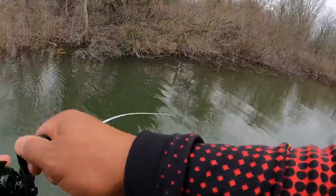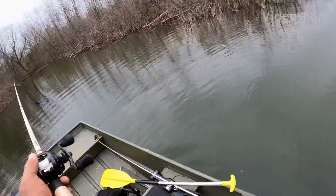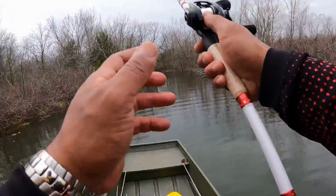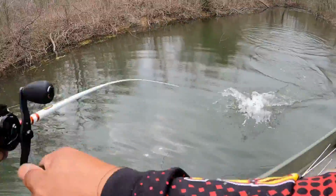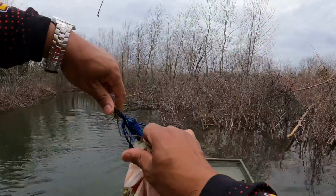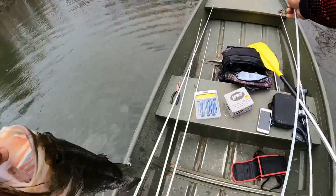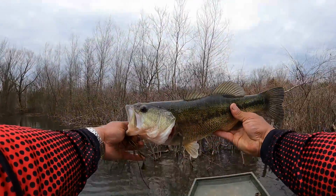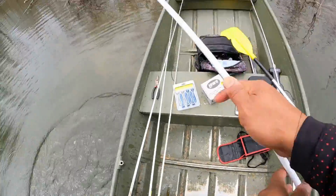Let's go. No, not a good one, but we got one. Oh, I got off. One got it. Oh, I saw that. I saw him come out of there and get it. Stay down. Stay down. I saw him come out of there and snag it. Come here. Oh, yeah. I saw you. That's how you sneak up out the woods, boy. That's a nice one.